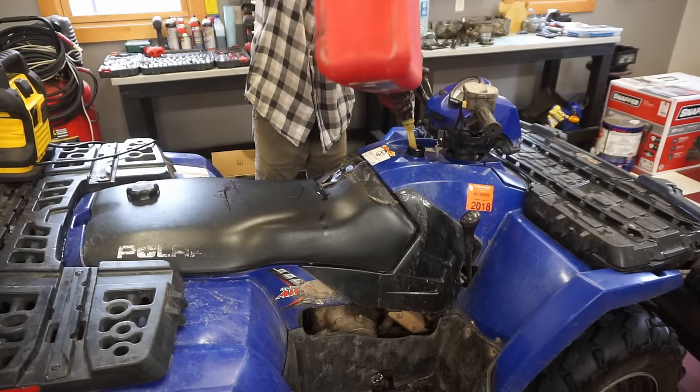Alright, let's get the seat off of here. Check out the air box. So it looks like there's no air filter in it, so we need an air filter for it. Running without one. I think what we're gonna do now is tear all the plastics down and get the gas tank off so we can get the spark plug out. And then kind of go from there.